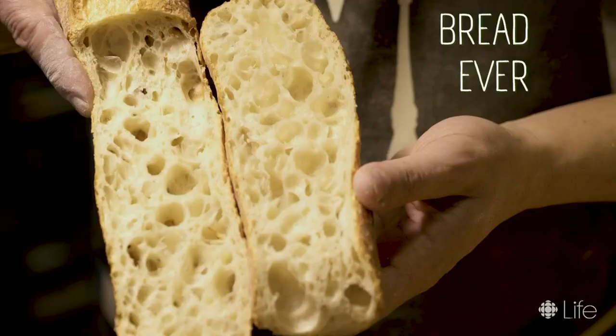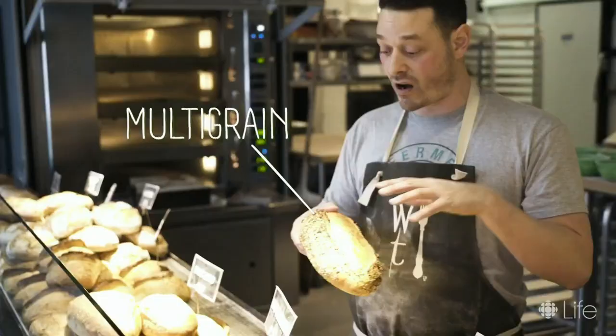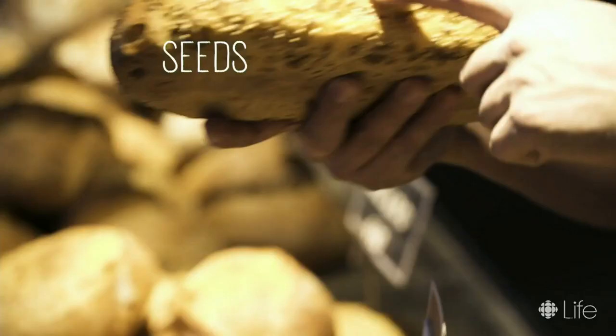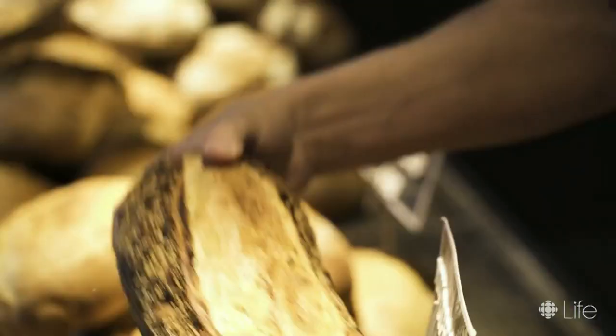Best bread ever. Very popular these days all across, I'm pretty sure, Canada, multi-grain bread. Because of the omega-3s, you know, all the grains, all the seeds in there. Excellent with toast too, because the seeds get toasted. It's really, really amazing for sandwiches and stuff like that.